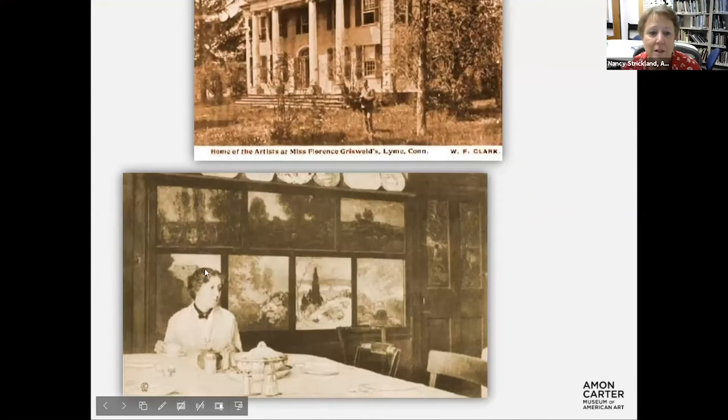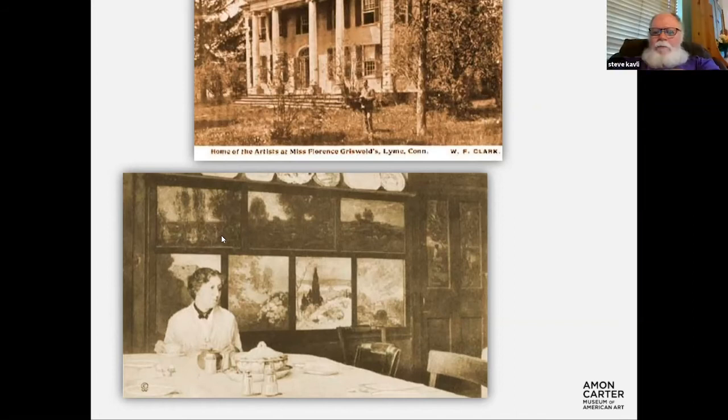Okay, so this is Mrs. Griswold. This is her dining room. What do you think we're looking at up here? Paintings? Yeah, except that they're not on a canvas. Is it windows? They're on the wall. They're just right on the wall. Wall panels. They're the panels in her dining room.